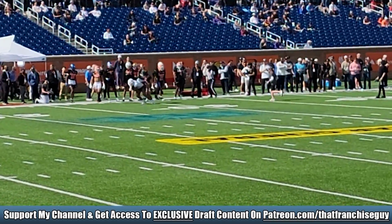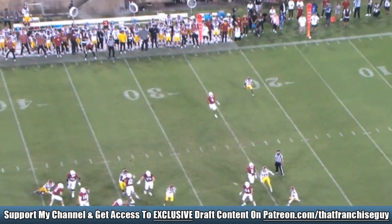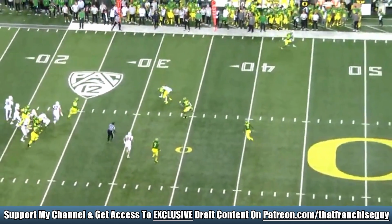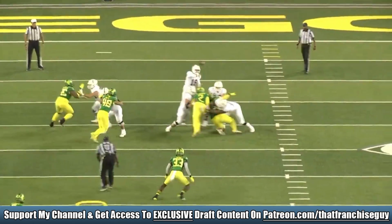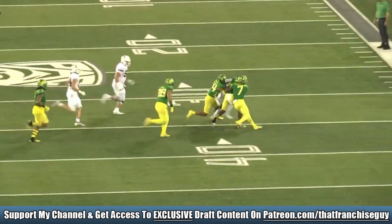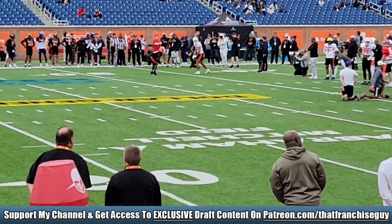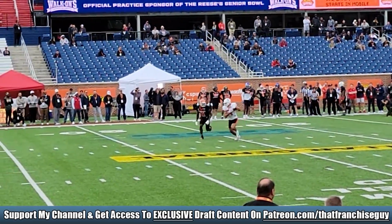It started with the short routes. Then he started working intermediate with hitches and comebacks. And then by the third day, you see him actually show a second gear, an ability to track the deep ball. There is a lot there in Michael Wilson. And he brings something in this class that, as we've already seen and as we're going to see as we continue to go here, he brings size at the position, which in this class is few and far between, let's be honest.